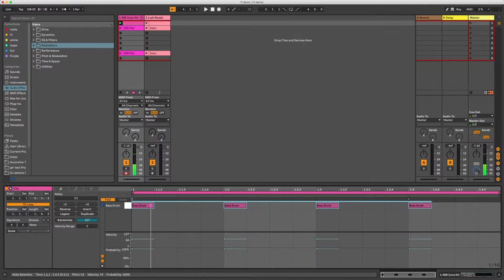But there are these lines going across here now. And what those do is let you decide a range of velocity. A couple things go with it. One is over to the left, there's a randomize button. Click that, it randomizes your velocities. Go here and change this amount, and it only randomizes by that amount.